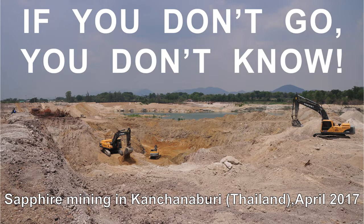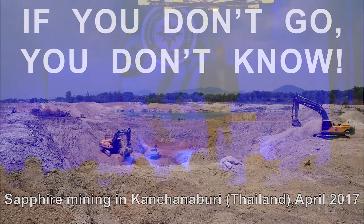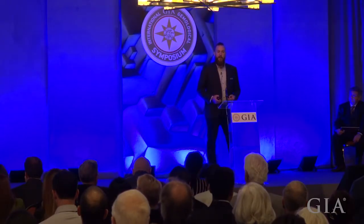This is a photo taken 1.5 years ago. You can clearly see that there's a lot going on there. This is actually the largest single sapphire mine that I have observed in my whole life. So I think if there's one thing I want to leave you with for this whole talk, it would be, if you don't go, you don't know.